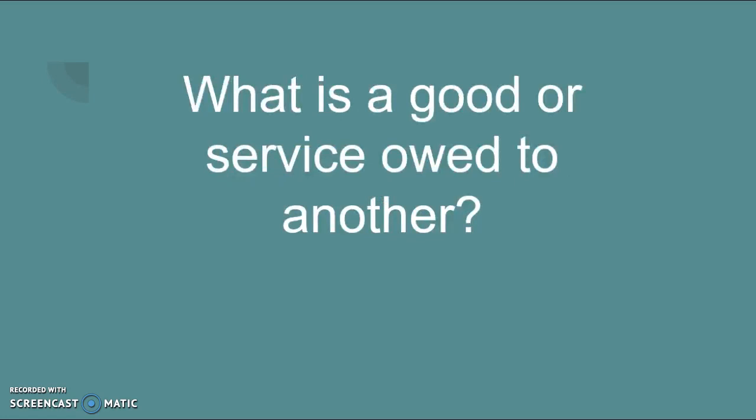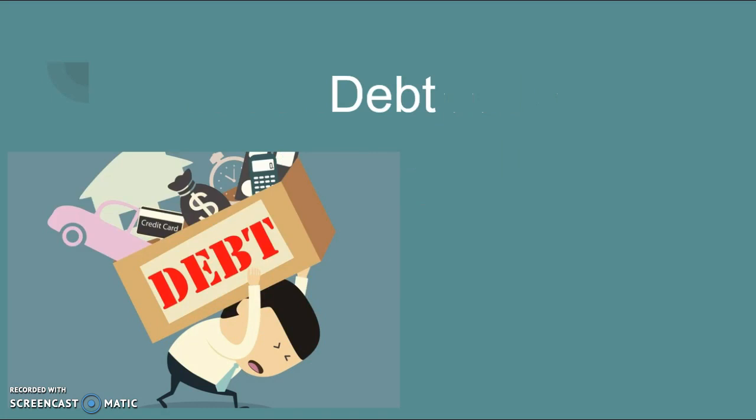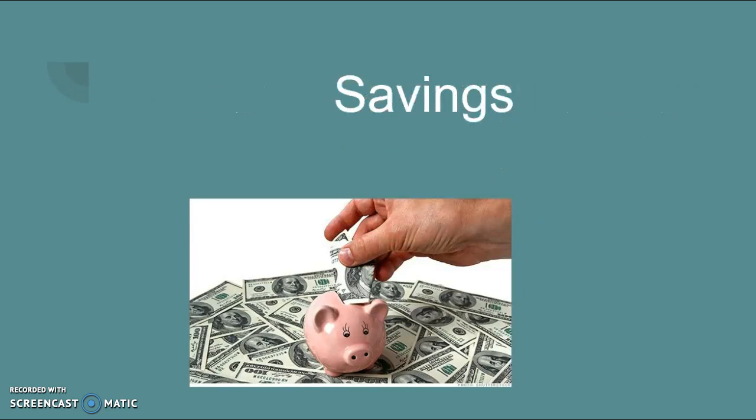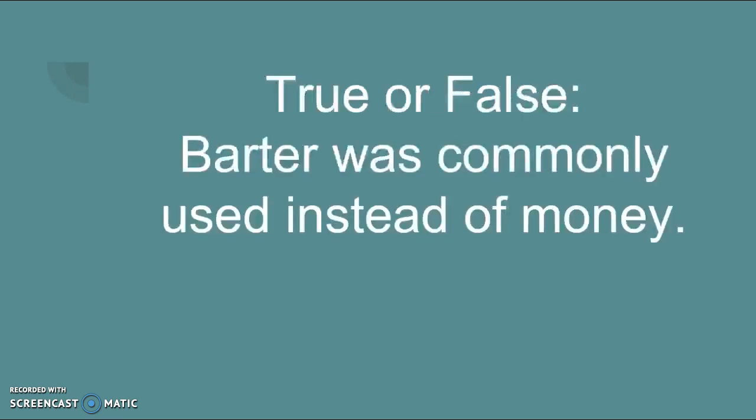What is a good or service owed to another? That is called debt. Whenever you buy something and have to pay for it later, it causes you to be in debt. What is money put away to save or to spend at a later time? That is called savings. Savings, when you put money away to save or spend at a later time.